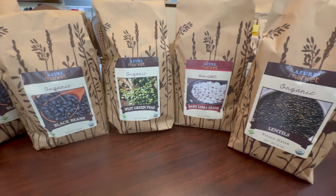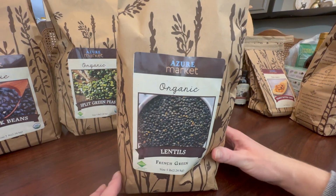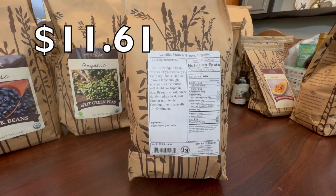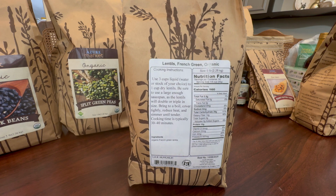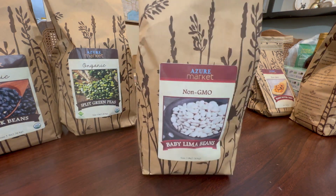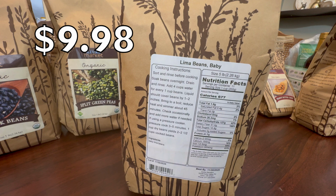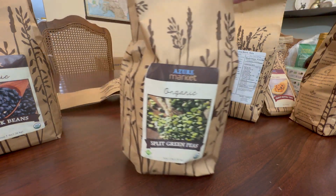Ordered a variety of dried beans and legumes. A lot, if not all of these, you can order in much larger sizes if you prefer. 5 pounds Azure Market organic French green lentils, $11.61. Website says product of Canada and USA. Azure Market baby lima beans, 5 pounds for $9.98. I've always bought these frozen, so making these from dried will be new for me. Product of USA.